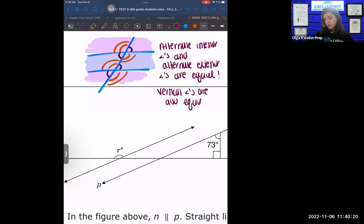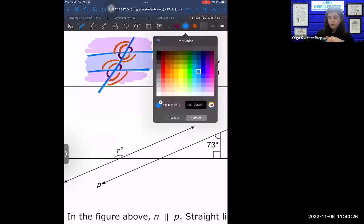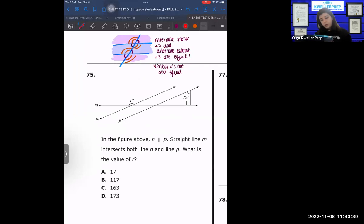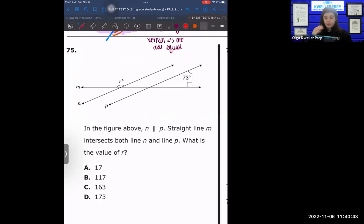And then just for completion's sake, the other thing is we know that all straight angles are supplementary as well. So we also know that, for example, this together is 180, this together is 180, this together is 180. I don't want to include that in the picture because it gets really messy, but all of those are also supplementary. That's also true.